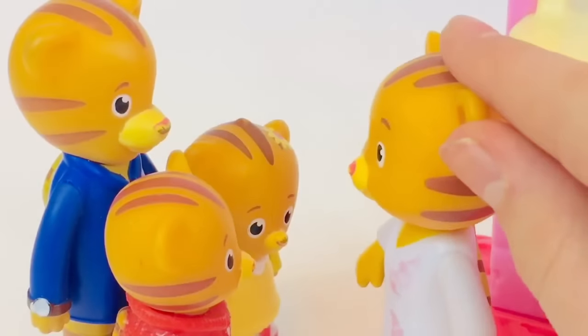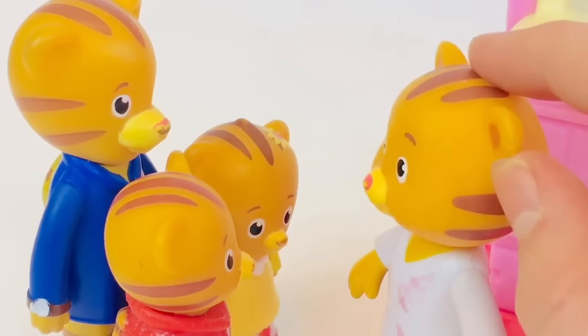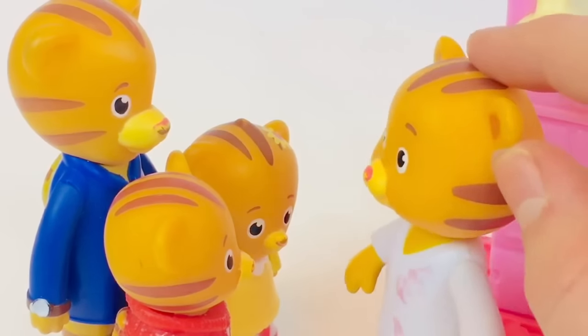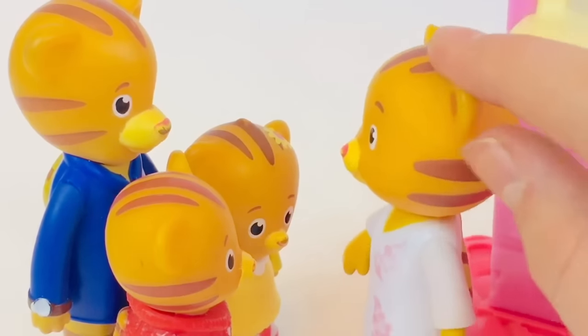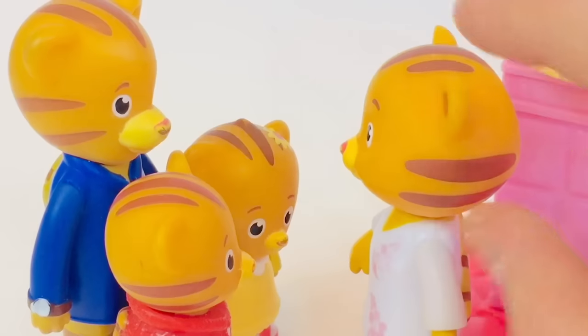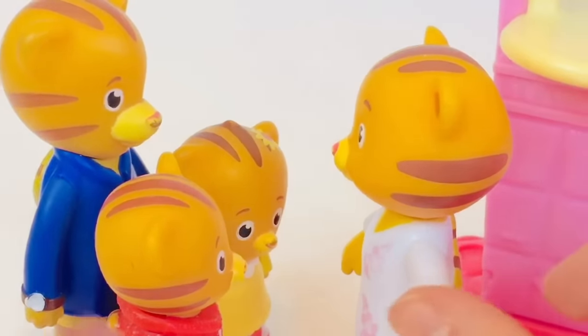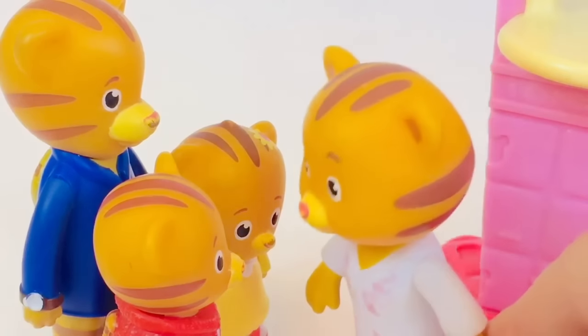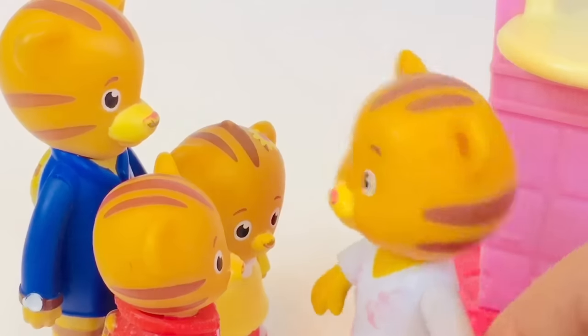What kinds do you guys want? I'm pretty sure there's chocolate, vanilla, strawberry, and that's it. Well, there's probably many more flavors, but those are the basic ones. I think I'll just go with some vanilla. Me too. I'm up for strawberry. How about you, Daniel? Strawberry it is. All right, two vanillas and two strawberries.